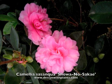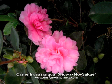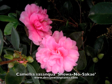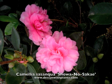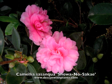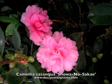The other thing is that the deer usually leave these alone. They're fairly reliable in deer areas. In extreme cases, I've seen these eaten, but 90% of the time these have worked in deer areas and they've been left alone. The other thing is that they can handle a lot of shade as well, so they're incredibly versatile in terms of how much sun they can handle.